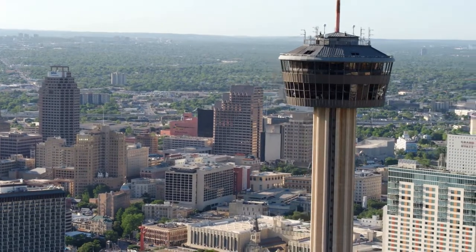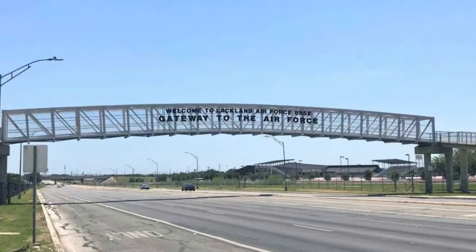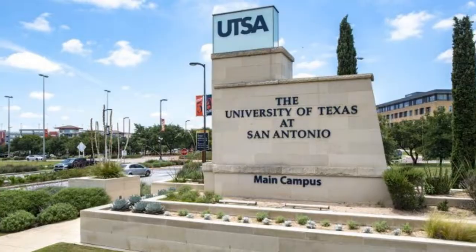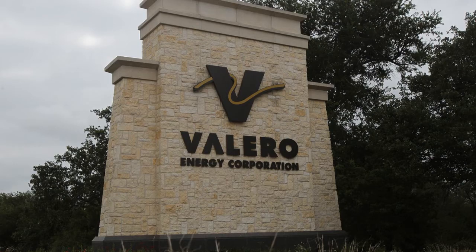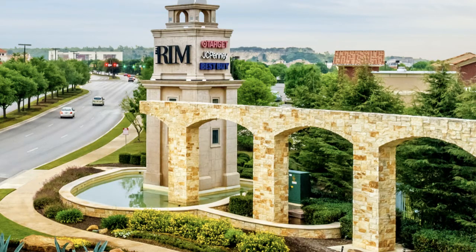Despite its location on the outskirts of the city, Alamo Ranch is surprisingly centrally located to area amenities, entertainment, schools, shopping, and employers. It's pretty much a straight shot on Highway 151 to downtown, which is about a 20-minute drive, and it's about 14 miles to Lackland Air Force Base and about that same distance to Port San Antonio, UTSA, Valero Energy Headquarters, or world-class shopping at the Shops at La Cantera or The Rim, or Fiesta Texas theme park. Though you probably don't need to leave the area to find everything that you need.